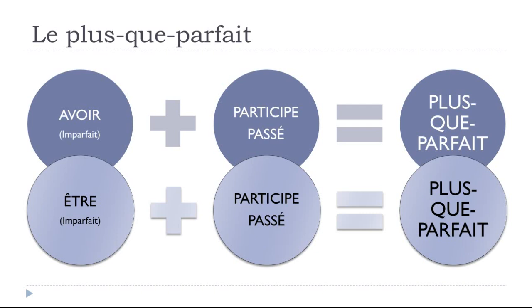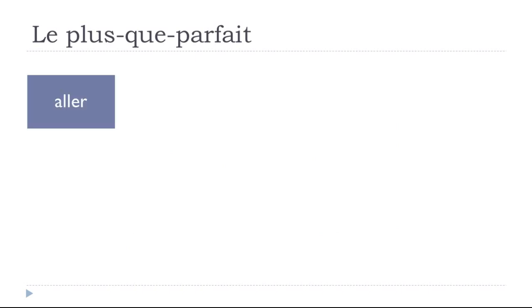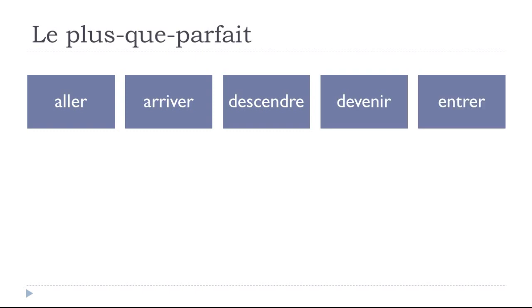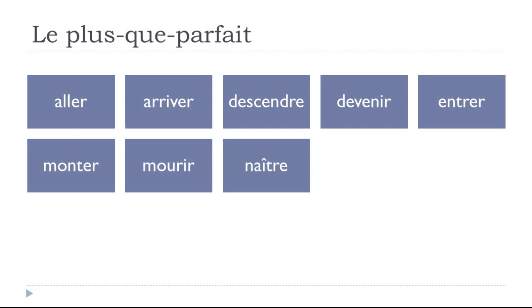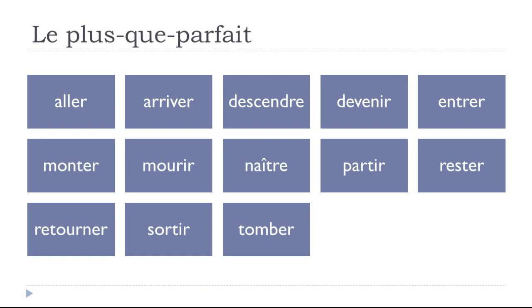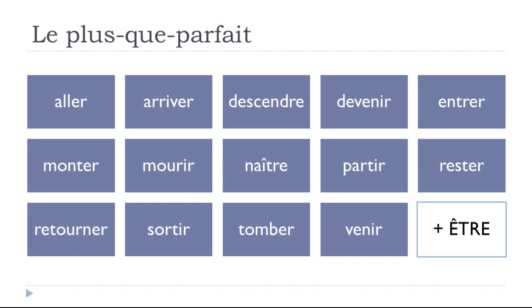So that's the reason why it will be quite familiar for you, because the following verbs: aller, to go; arriver, to arrive; descendre, to go down; devenir, to become; entrer, to enter, to come in; monter, to go up; mourir, to die; naître, to be born; partir, to leave; rester, to stay; retourner, to return; sortir, to go out; tomber, to fall; and then venir, to come. So all these verbs will use être, as they do for all the other composed tenses that we saw, like passé composé, for instance, okay?